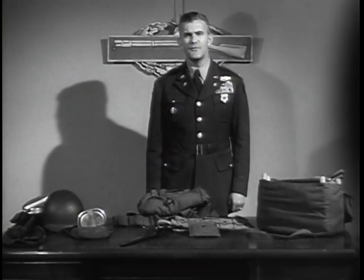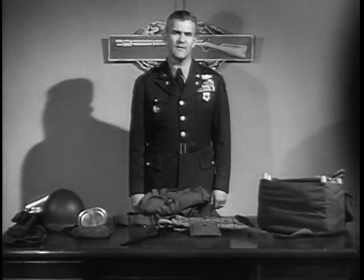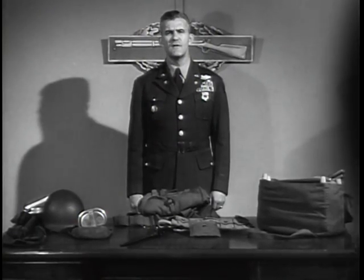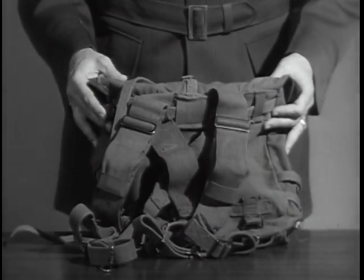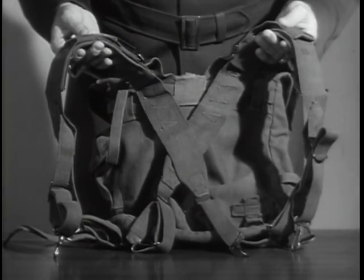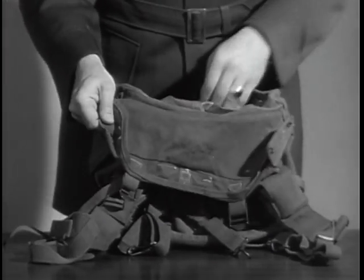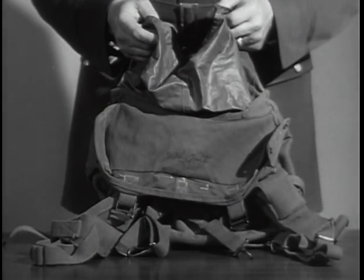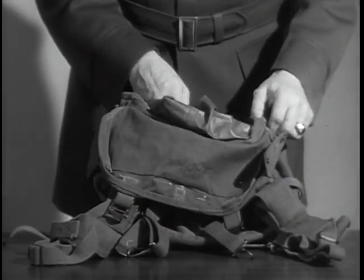I believe the best way to demonstrate the equipment that I plan to show you is to discuss the articles one by one. What you're about to see is the infantryman's full field pack. This is the basic carrier. It is known as the combat pack. It has a harness which fits over the individual's shoulders and keeps it attached to his back. The inside is waterproofed and contains the individual's toilet articles, his socks, his handkerchief, and other personal possessions.